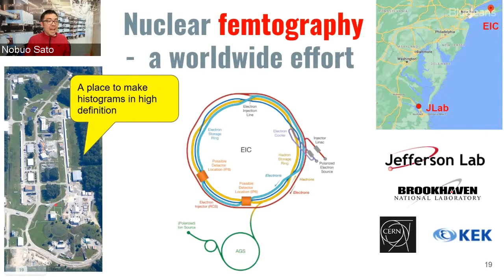Well, the thing is that at Jefferson Lab, we do these histograms in high definition. And high definition histograms are very important because they give us the higher resolution to tap into the structures of the quarks and gluons inside of the proton. So Jefferson Lab produces very high quality histograms, and we are also excited about the future Electron-Ion Collider that is going to get built at Brookhaven.